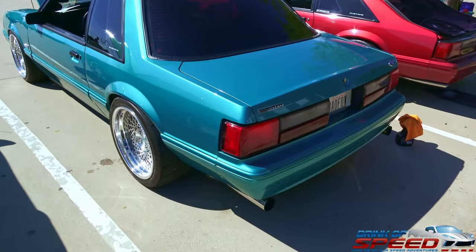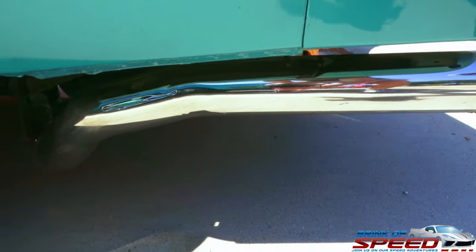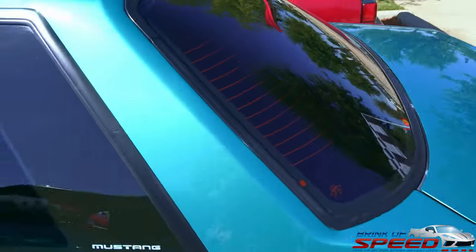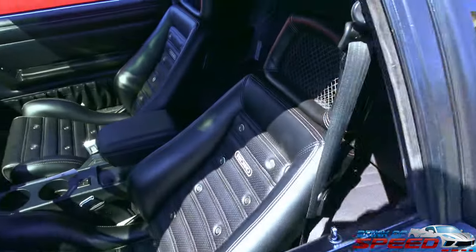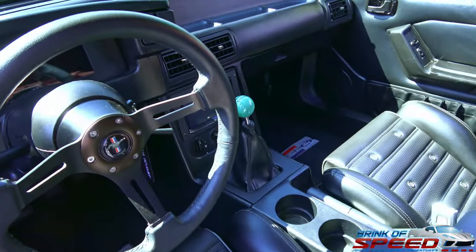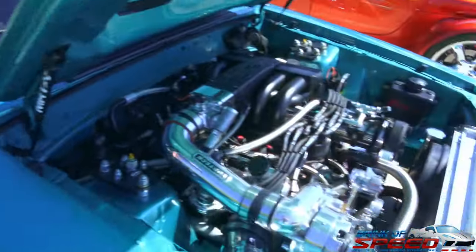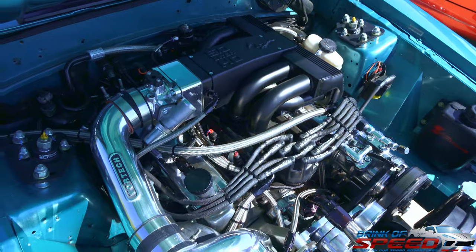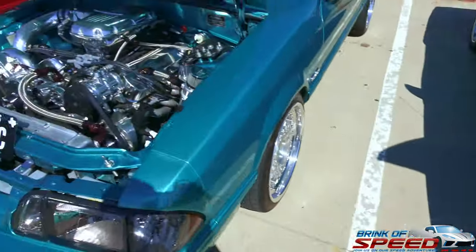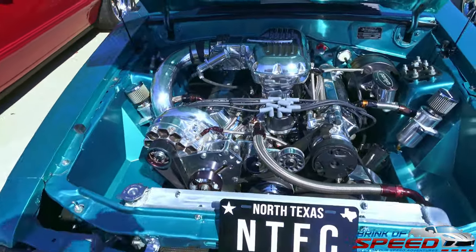Oh no. One thing I love about these old Mustangs is these long straight pipes always were amazing. Yeah, it's super sick. Let me show you the engine bays here. Big old ProCharger on there.